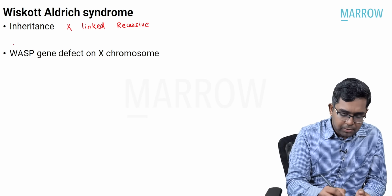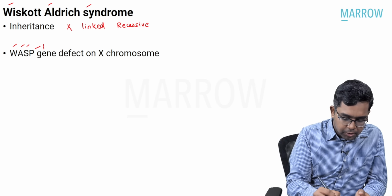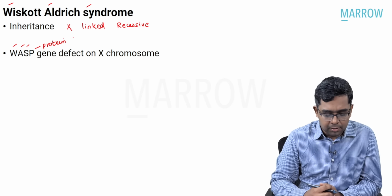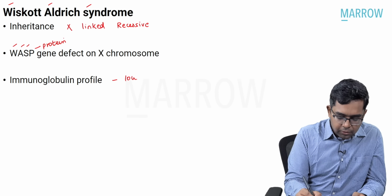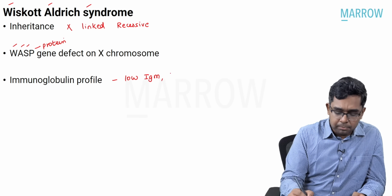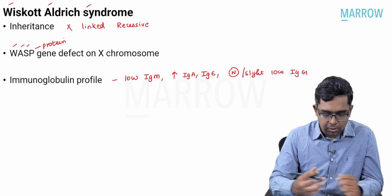You can easily remember WAS for Wiskott-Aldrich syndrome and P for the protein. So it is called as a WASP gene. Okay, it is self-explanatory. And talking about the immunoglobulin profile, these patients have low levels of immunoglobulin M, IgM, elevated levels of IgA as well as IgE, and they usually have normal or slightly low IgG. These are the characteristic immunoglobulin profile noted in a patient with Wiskott-Aldrich syndrome.